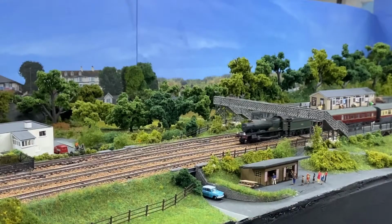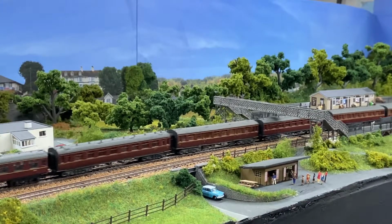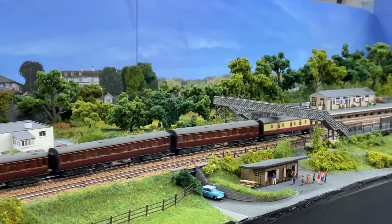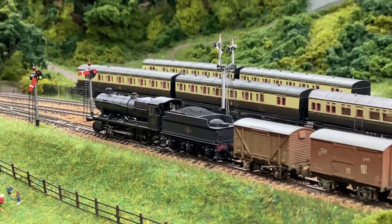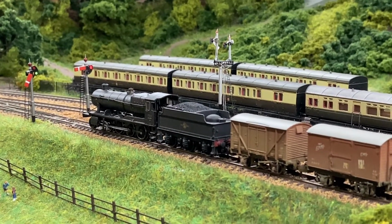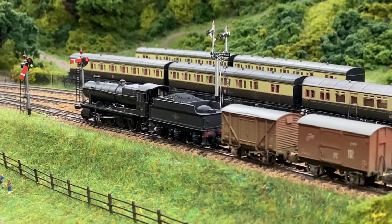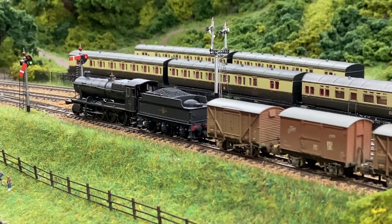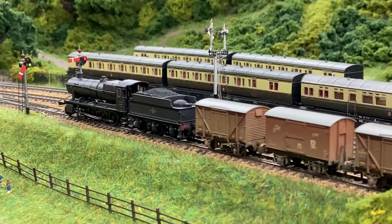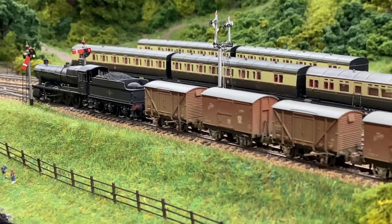By this time most coaches were in maroon livery, but the odd crimson and cream coach still survived. On the Western Region, freight trains were generally hauled by 28XX locos. This fully fitted goods train consists mainly of vans. These vans are of slightly different types, which I think is typical of the era, and at the end of the train there is a Great Western towed brake van.